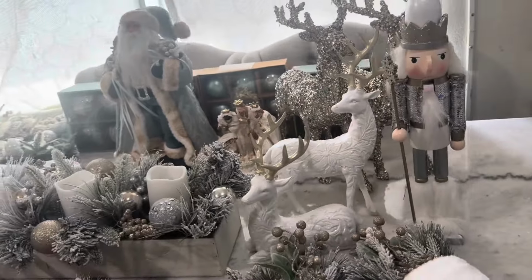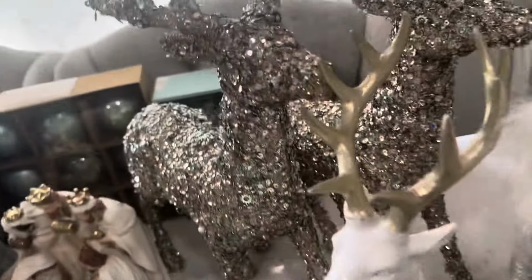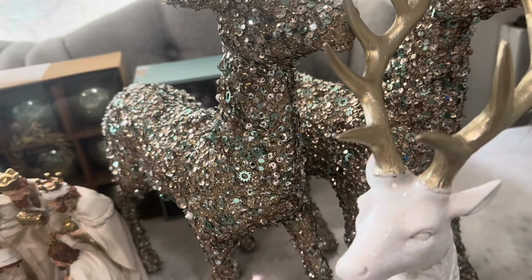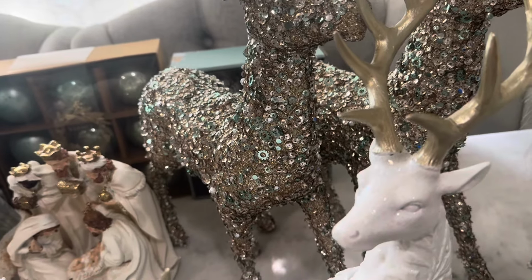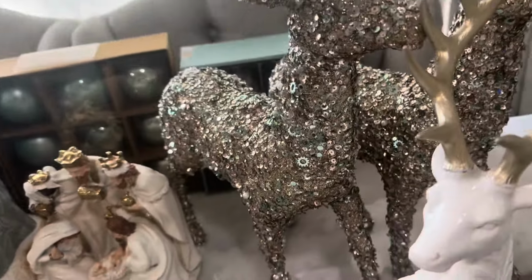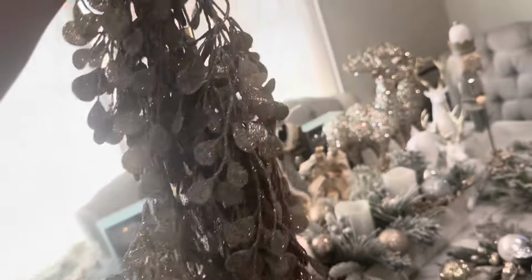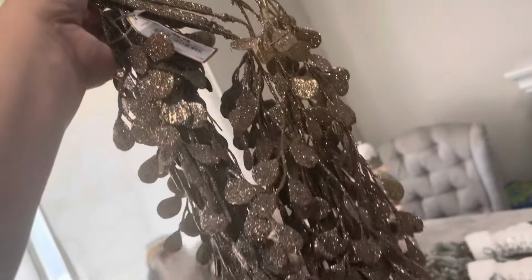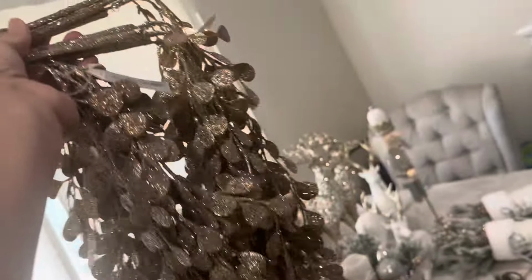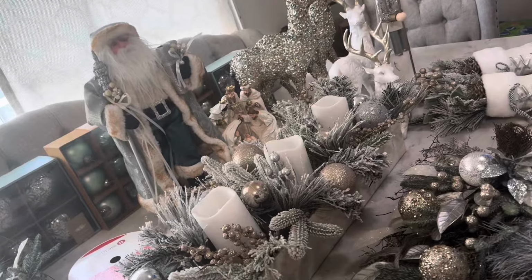So we're moving next to Burlington. At Burlington, I bought the big reindeers. And I love them because they match the color that I'm doing for this year. They're champagne and green. So I bought two of these from Burlington. I also bought these from Burlington. They were $6.99 each. So cute. Let's see, what else did I get?